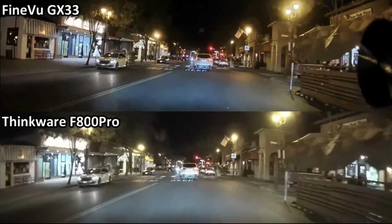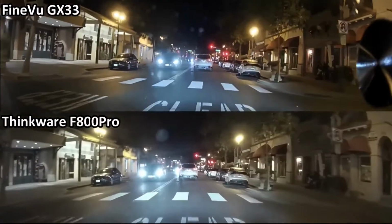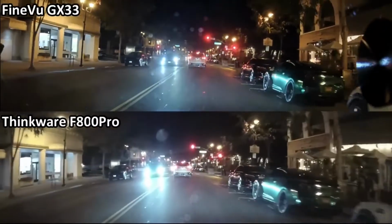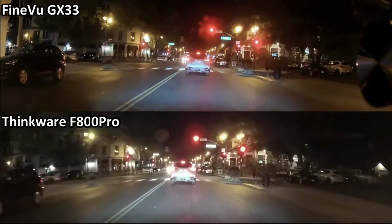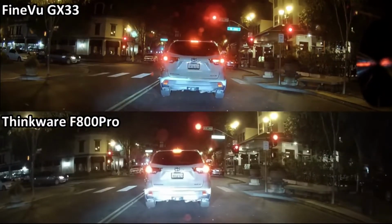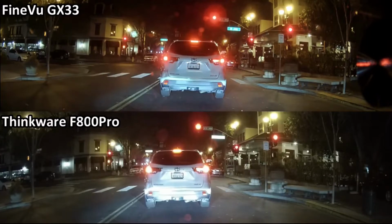None of them are that great at reading, let's say, super fine details like the license plate of the car in front of us. But as we approach this light here, and we look at the street sign, you will see that one of these cameras is a little bit better to read that sign than the other. And stopping right here, it's interesting. The lit sign, the FineVu is a little bit easier to read, right? It's completely glared out on the Thinkware. But the sign above that, I would say the Thinkware is actually a little bit easier to read.